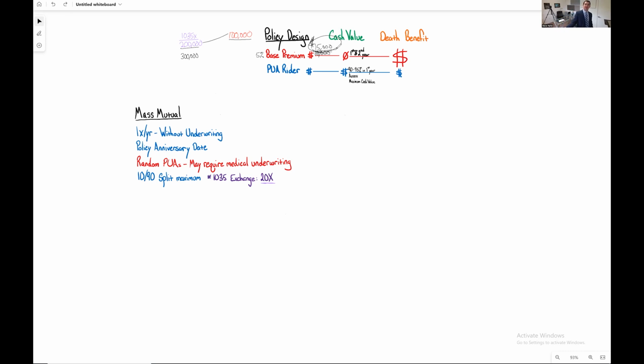However, you do have that large first year input, which a lot of times a 1035 exchange can make the numbers look very, very good. But again, we do have to factor in the existing whole life policy. 1035 exchanges do not always make sense because you're taking on a new policy with new expenses, all that good stuff. But with MassMutual, 1090 split, whatever your total payment is, minimum base premium, 10%.